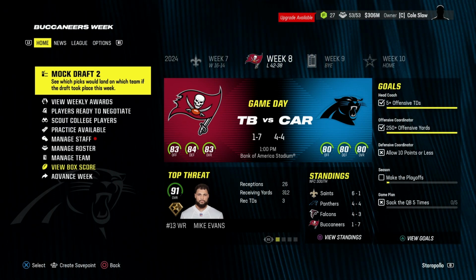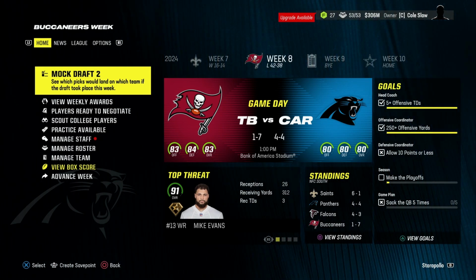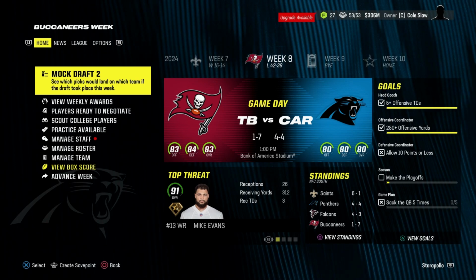Next week, week 9 is our bye. We're going to go over scouting and stats. Look forward to that as we take a dive into some of the prospects that I found and I liked. And we'll go over how the team's performed so far.